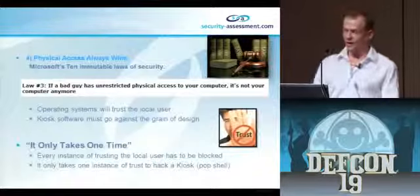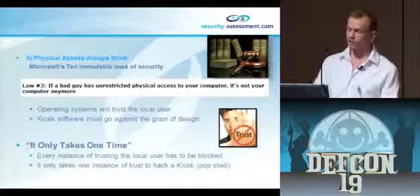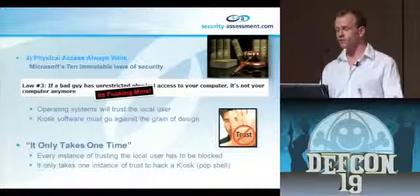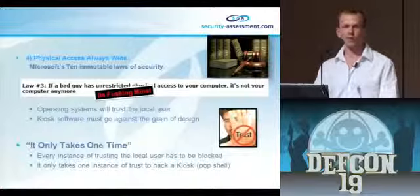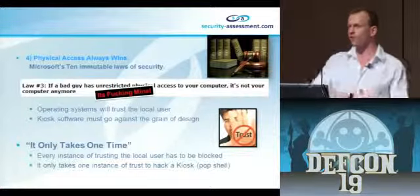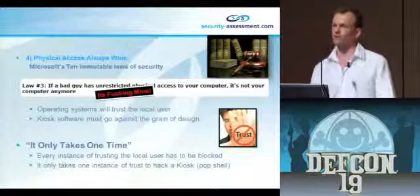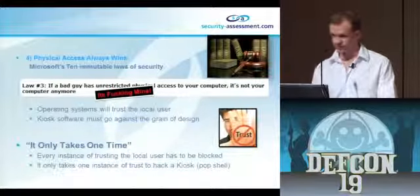And lastly, Microsoft has these 10 immutable laws of security. Basically, law number 3: if a bad guy has unrestricted physical access to your computer, it's not your computer anymore, it's mine. So operating systems will trust the local user, so kiosk software has to go against the grain of the operating system. Essentially, the kiosk vendors have the hardest job in the world because the operating system is trying to contrast what the kiosk software is doing. And all you need is one instance where the kiosk platform will trust you, and then bang, you got shell. As you'll see, it's very easy to get shell.